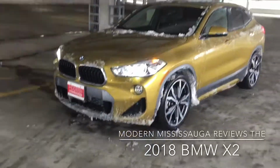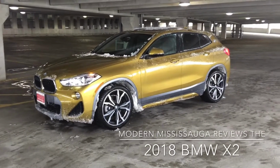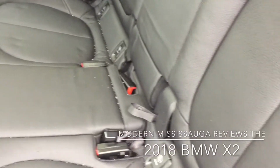Okay, so that wraps up the outside, and we'll be right back with the inside look at the 2018 BMW X2, first ever X2 for that matter. And we're back with the inside look at the all-new first ever 2018 X2 from BMW.